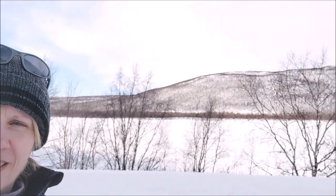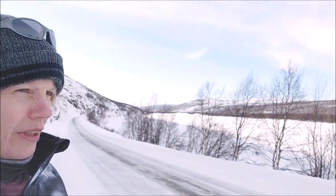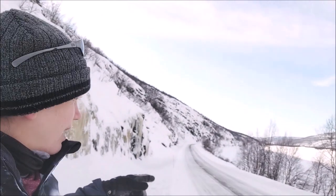And that over there is a river. I can't remember which river it is. I should know. And it's frozen solid. And a little bit further up, not so much down this end, but further up, I've seen skidoo tracks and ski tracks.